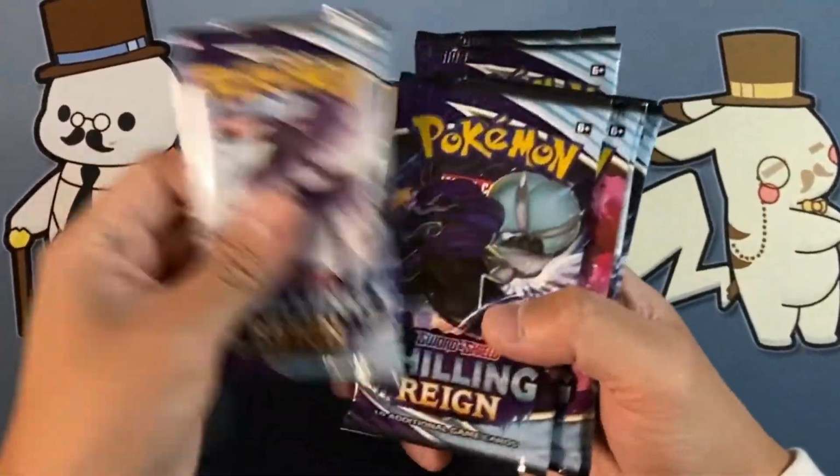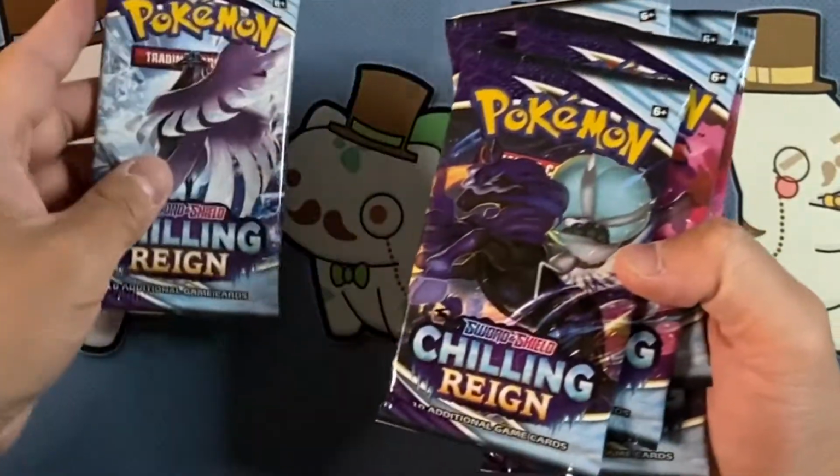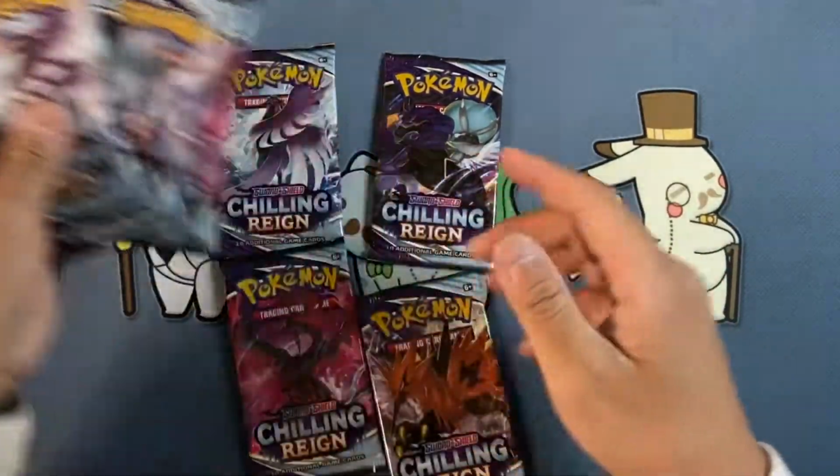So let's count them. We got 1, 2, 3, 4, 5, 6, 7, 8. That's 8 booster packs here with the different artworks, right? It's pretty cool. We got one of each at least here, another 4 there.